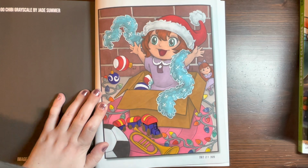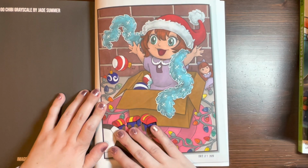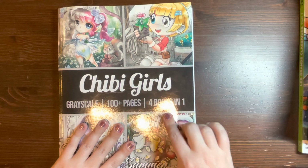It definitely made me less intimidated to do Grayscale. And I definitely see myself working more in this book. So if you want to do a buddy color in this book, let me know. I'd be happy to do it because I think buddy colors are what is going to inspire me to work in that book more.